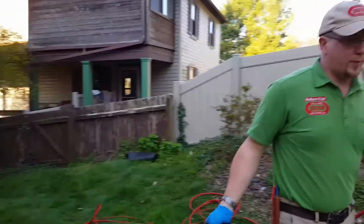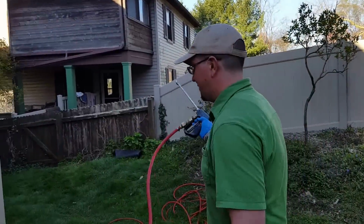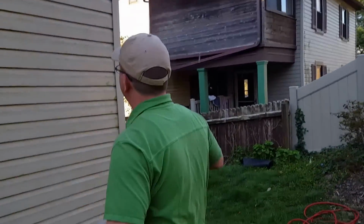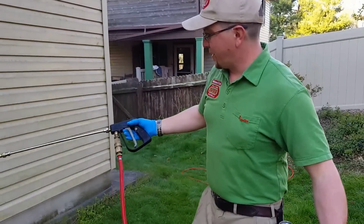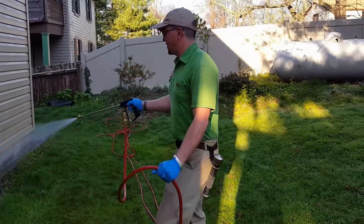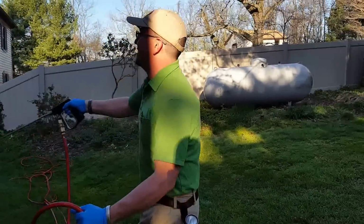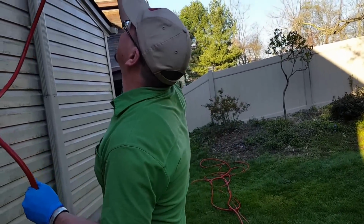I'm not too concerned about walking through my mist as I'm spraying. Like I said, it's a green product. I feel perfectly safe using it. The only reason I'm really wearing gloves, to be honest, is that your hands smell like cedar for a while, and I have some pets that aren't really fond of it, so I try to keep it off my hands.